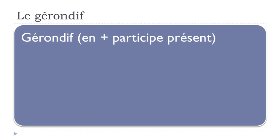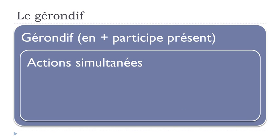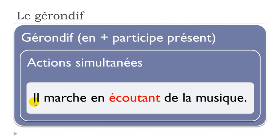Okay, so le gérondif, if you want to construct this gérondif, you will first have to use la préposition en, and after that you will have to add your participe présent form. Okay, so this gérondif will express two actions that will take place at the same time, so action simultanée. All right, so the example is quite simple here. Il marche, en écoutant de la musique.